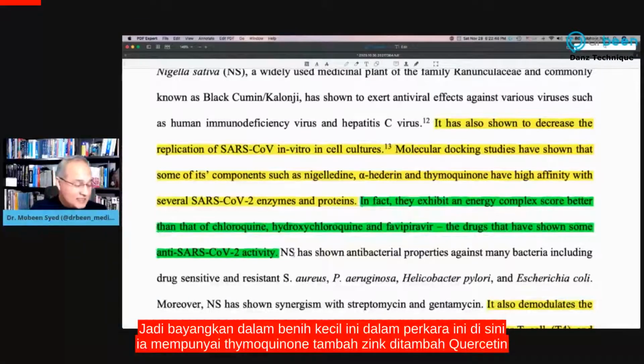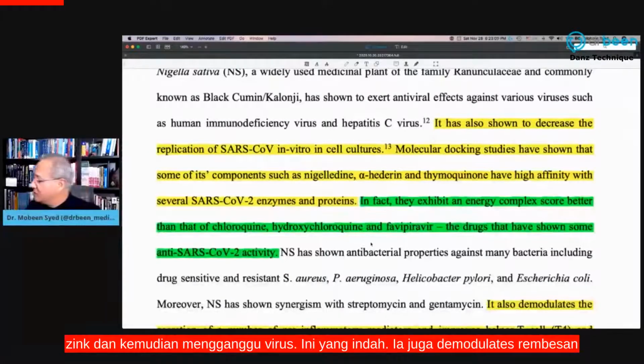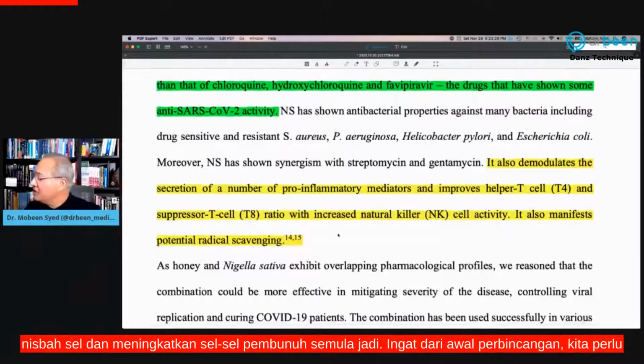So imagine in this little seed, it has thymoquinone plus zinc plus quercetin, all three packaged together. And so it shows a better energy score to disrupt or to help with the zinc and then disrupt the virus. So that is beautiful. It also demodulates the secretion of a number of pro-inflammatory mediators and improves helper T cell to CD8 T cells, which are cytotoxic T cell ratio, and increases natural killer cells.